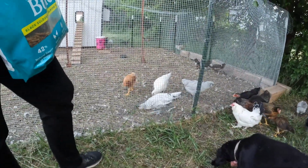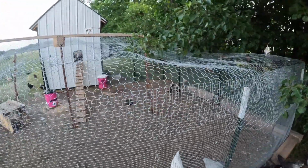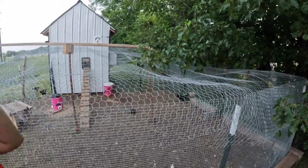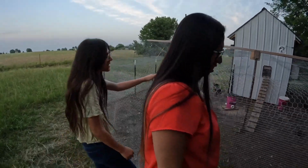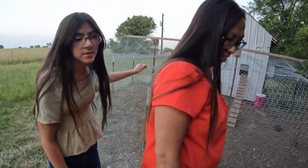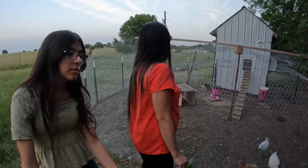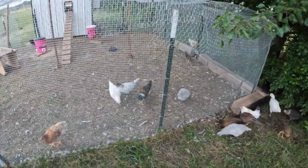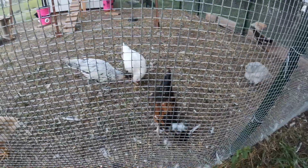The Polish chicks don't even want to come outside. I don't know what's going on with them. We should name them Dummy, Dumb, and Dumber. No, Stupid and Dumb. That doesn't have a good ring to it. Dumb and Dumber has a better ring to it. They're so funny. They walk around shaking their head. It's like that's their big brain.